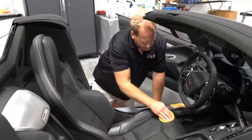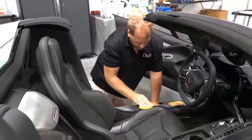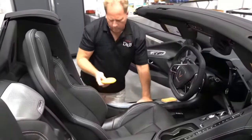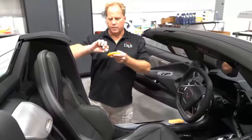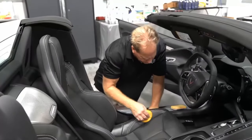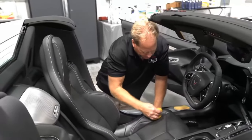Now, modern day interior materials, and I know there's a big thing going on about vegan leather. Like Teslas have this vegan leather. Would this also be able to be used on that? Yes, this can be used. We have a separate vegan line, which is more specific to vegan. But I think Chris told me this could also be used on vegan leather. But I should check before I make a blanket statement like that.